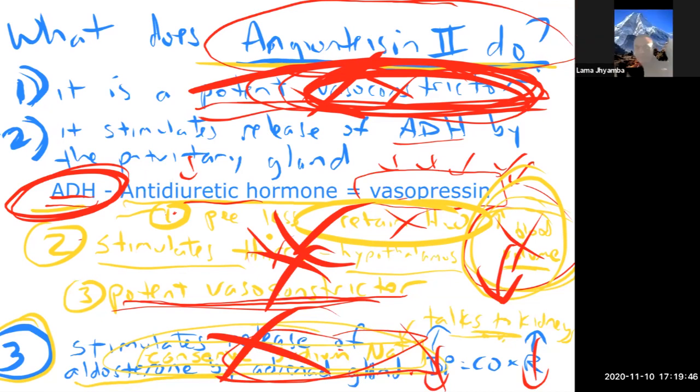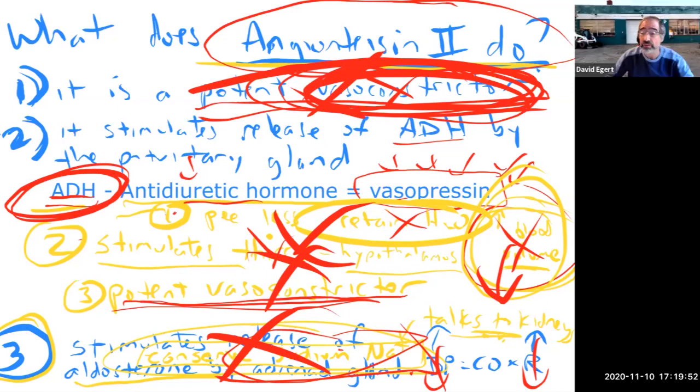Will the thyroid hormone T3, T4 also control blood pressure? That's a different thing. Let's not bring that in right now.